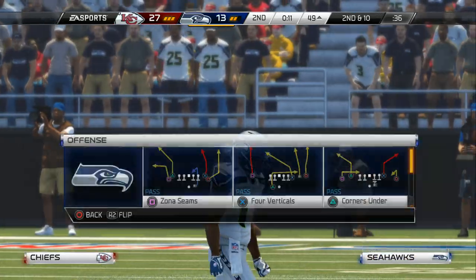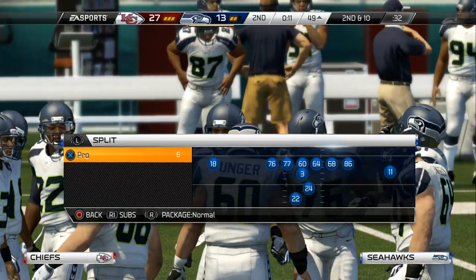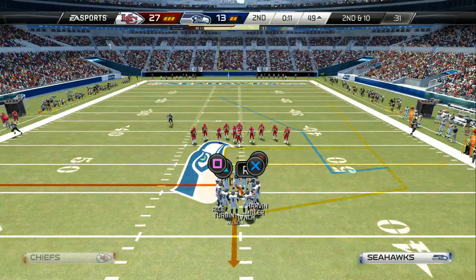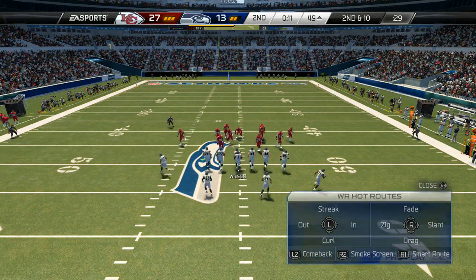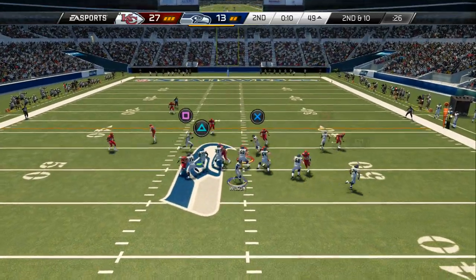Jim, that pass ends up incomplete because the defender just knocked the football loose with that hit. Nice job. Get that shoulder into the receiver, knock that football out, and get it to the ground. Right, the same lineup. Split backfield. Second and 10.